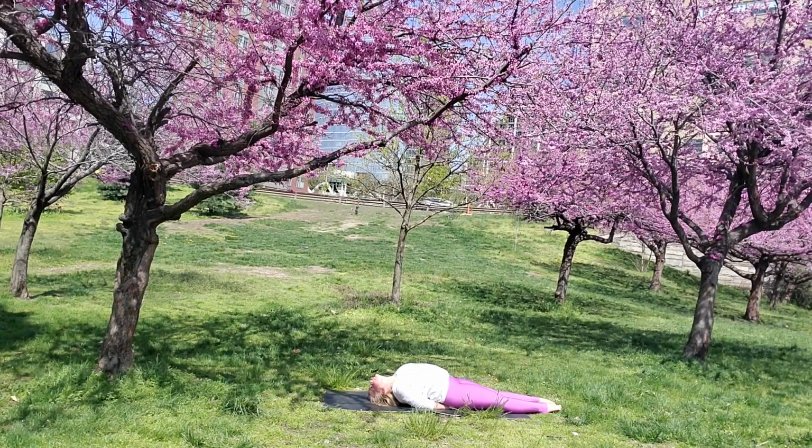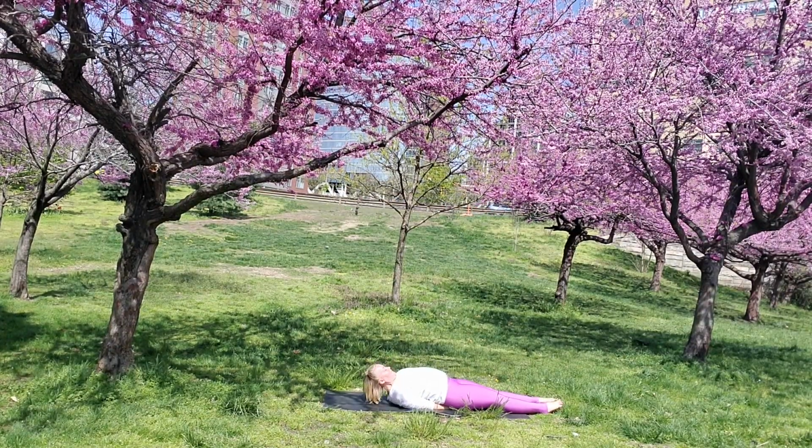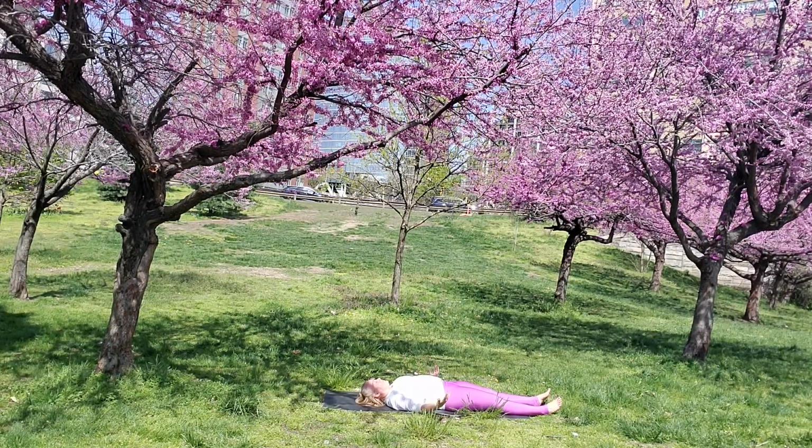And if this is a new posture to you, really focus on the breath. It might make you a little breathless just because of the lack of practice, but you know how to cure that. Practice it more. When you're ready to exit, chin to chest. Take your hands out from underneath your hips and then rest in Shavasana.